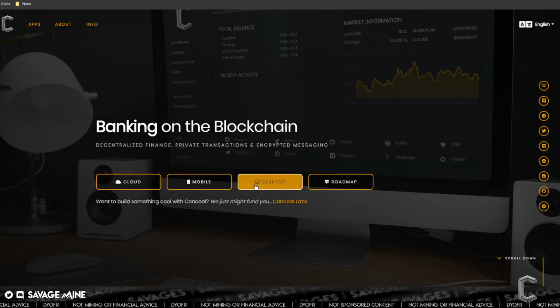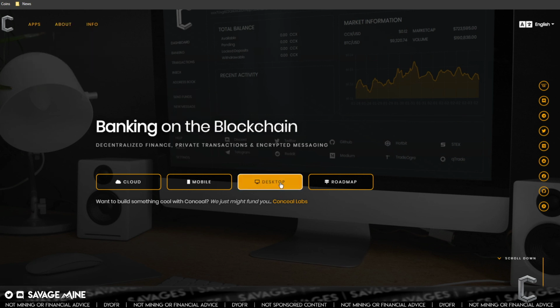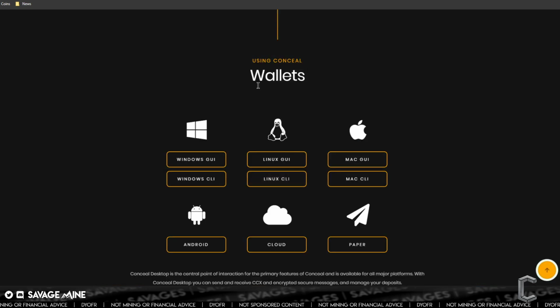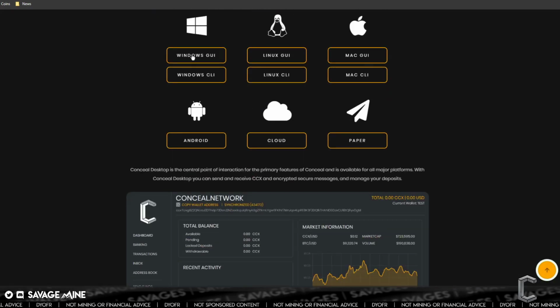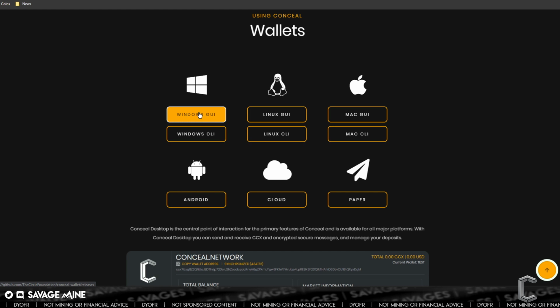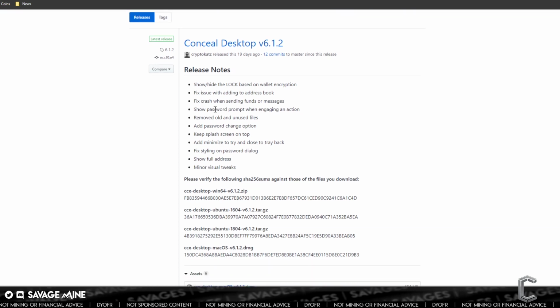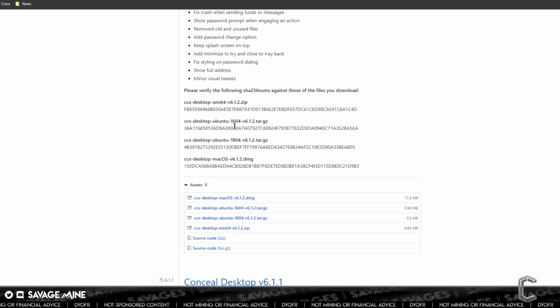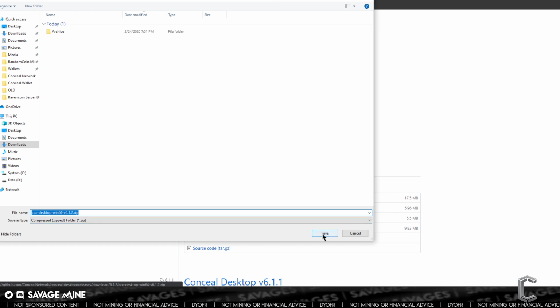Right here there's links to the wallets. I think you can go over here and go wallet, no, probably just desktop. Anyway, we're going to click desktop. That's going to get us down to the wallet section. You could just scroll down too. You scroll down here, and then we're going to do the Windows GUI, graphical user interface. And these are the release notes that I just talked about a minute ago. Scroll down here, and we're going to grab the Windows Win64 6.1.2. Save that in downloads.